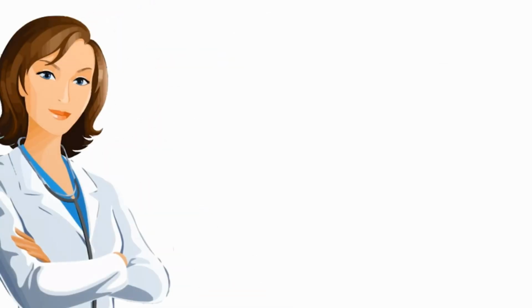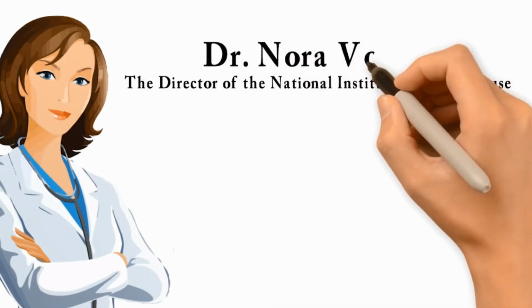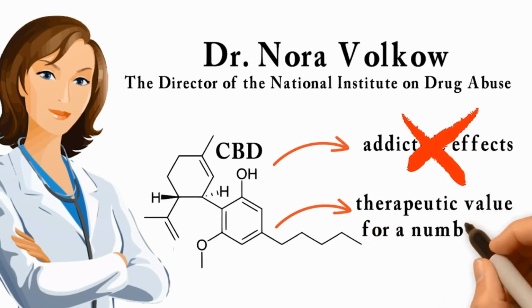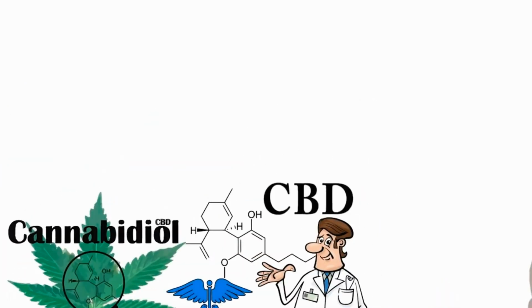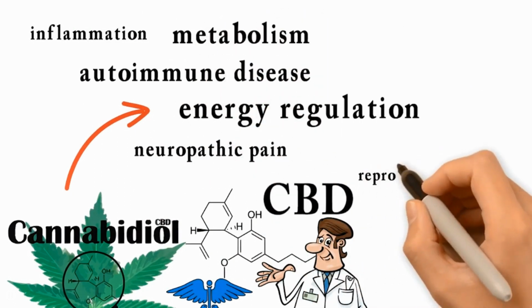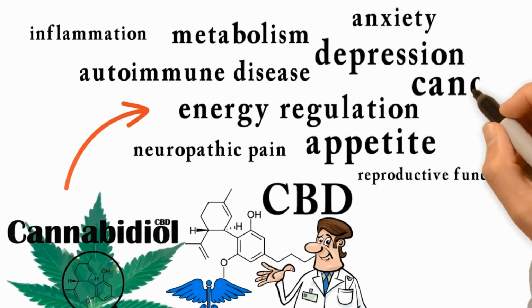And Dr. Gupta isn't alone in supporting cannabis research. The director of the National Institute on Drug Abuse, Dr. Nora Volkow, testified before the Senate saying that CBD appears to be a safe drug with no addictive effects, and the preliminary data suggests that it may have therapeutic value for a number of medical conditions. Research has shown that CBD can influence many conditions and bodily functions, including inflammation, neuropathic pain, autoimmune disease, energy regulation, metabolism, reproductive function, appetite, depression, anxiety, and even cancer.